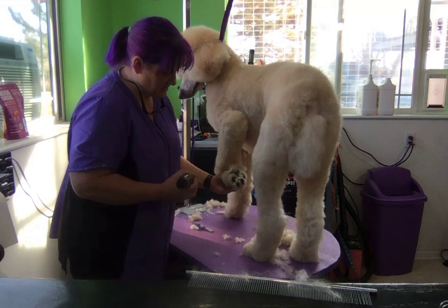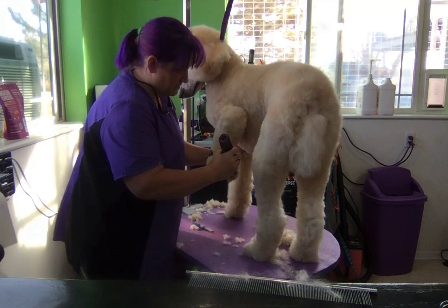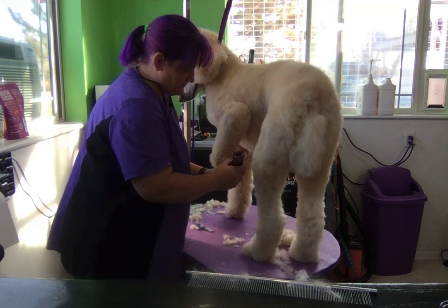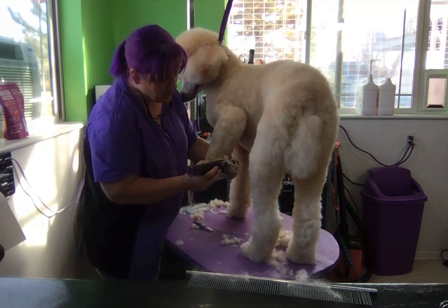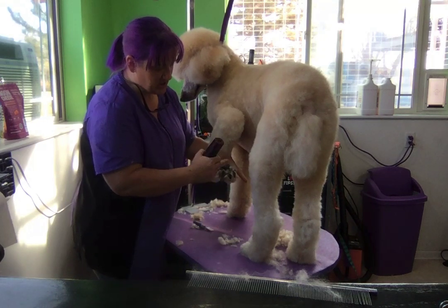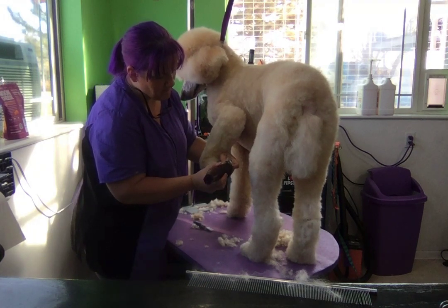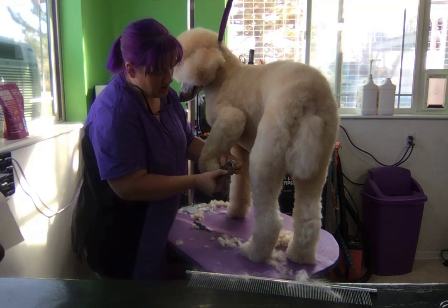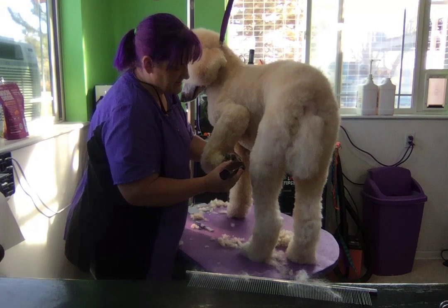And now I'm going to shave out the feet. With poodles, for sanitary reasons, we do what's called the clean foot. That just means every dog has clean feet because we've washed them, but clean foot just means I'm shaving all the hair off of the foot. Not just poodles, I shave this inner pad area on all dogs, but for poodles, and I do this type of foot on other dogs as well, I'm shaving both the bottoms and the tops. It stays much cleaner.